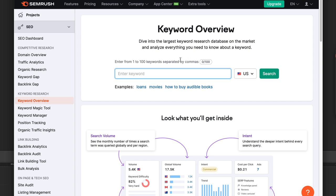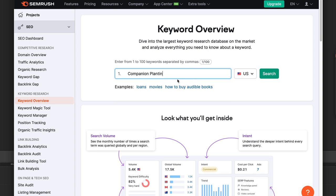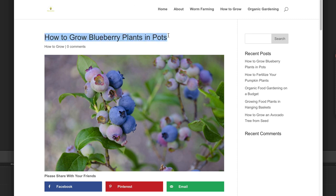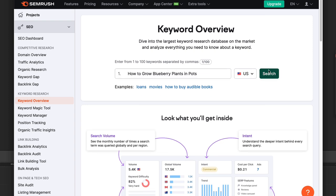To really find out if the chosen keywords are effective, we can use Ahrefs or SEMrush. I'm going to use SEMrush because the basic plan is freely available for anyone. So there's really no excuse to not do some basic keyword research. What I'm going to do is pop in one of the keywords here. So let's go with this: how to grow blueberry plants in pots. I'm going to paste that in and then I'm going to search.